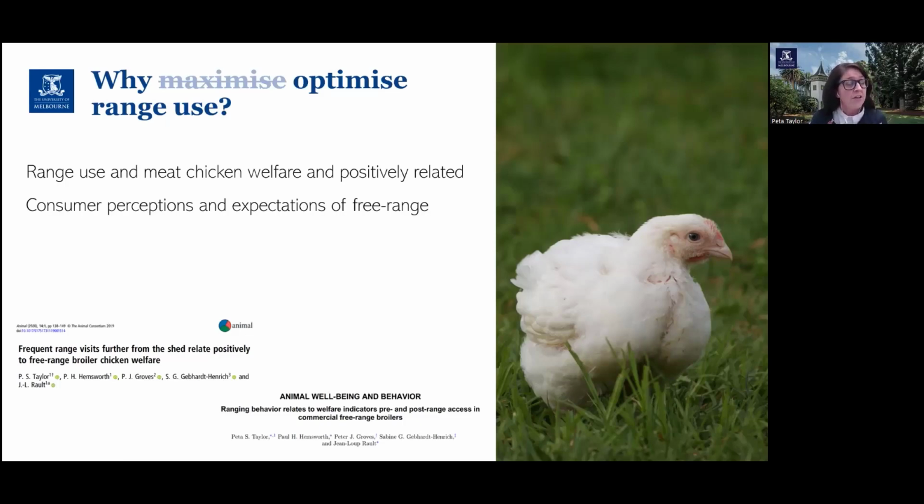We also know of consumer perceptions and expectations of free range. It's not simply enough to give chickens a choice of accessing an outdoor range. It's really important for consumers that the chicken they've purchased has utilised that range area.